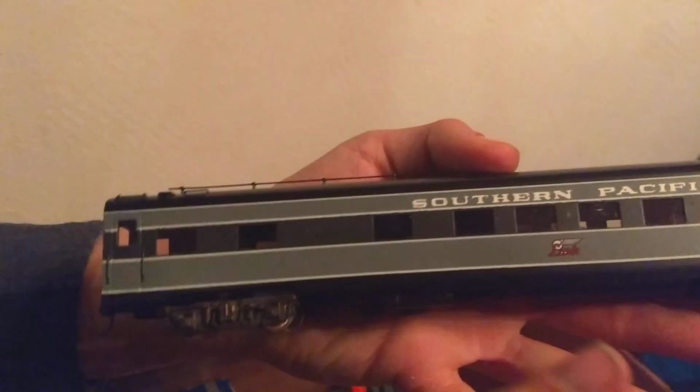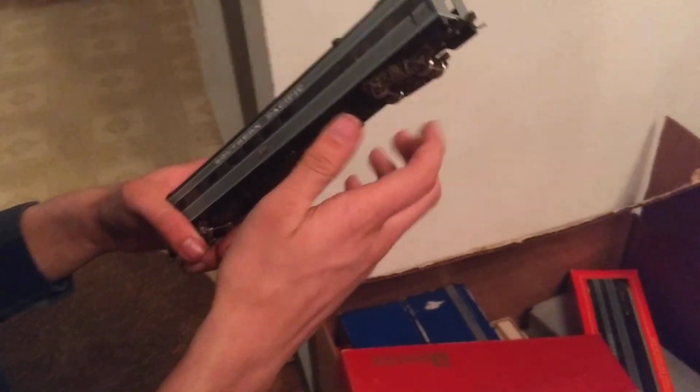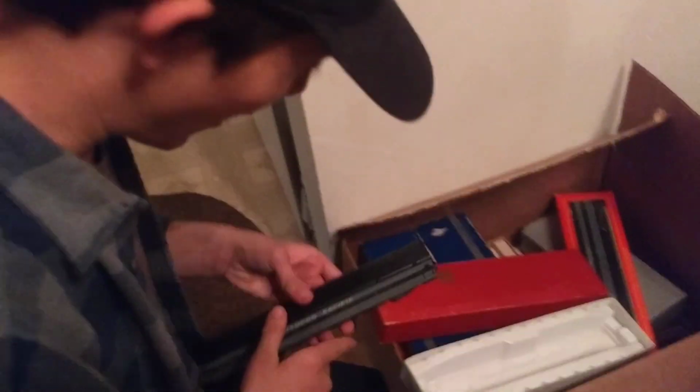Yeah, this is a little Balboa brass. Observation. Little Balboa brass car. Nicely made. Are these trucks metal? Yeah, they are. I think they're steel or aluminum. They have that chemically blackened look to them. But the cool thing about this is, I traded something I got really cheap for them. I have the engine for them, and I also have the articulated car, the vestibule, 3-section cafe diner thing. So that'll be cool.